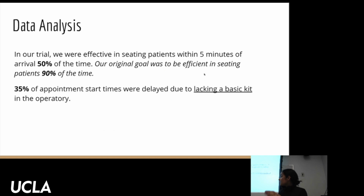So at the end of the second PDSA, in our trial, we were effective in seeing patients within 5 minutes about 50% of the time. Our original goal was 90% of the time, so not quite there. 35% of the appointment start times were delayed due to lacking a basic kit. When we looked back at what was missing and why the appointments were delayed, it was because of the basic kits. Again, there's only 13.